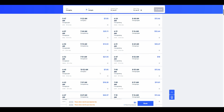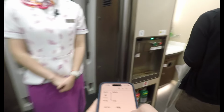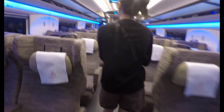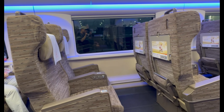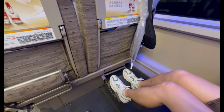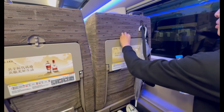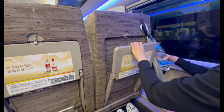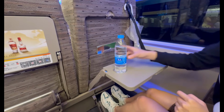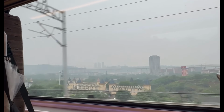You have the option to select different classes of seats. I've sat in both first and second class seats for high speed. There's not much of a difference between the two, except first class seats are a little bit wider and slightly more comfortable. Honestly, second class is comfortable enough for my broke ass, so if you're looking to save a few bucks, second class is good enough. Now if it came down to the local trains, by God, take the first class.